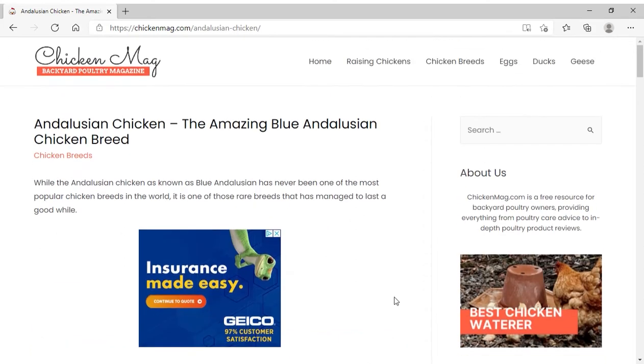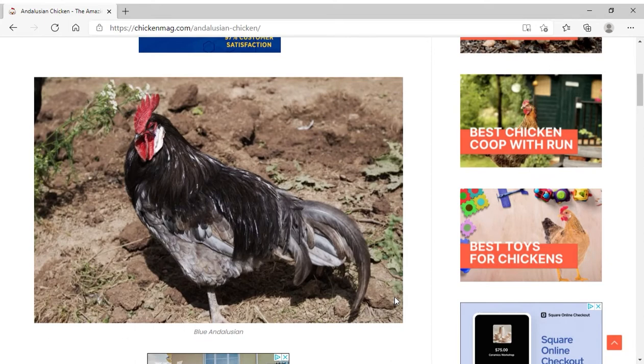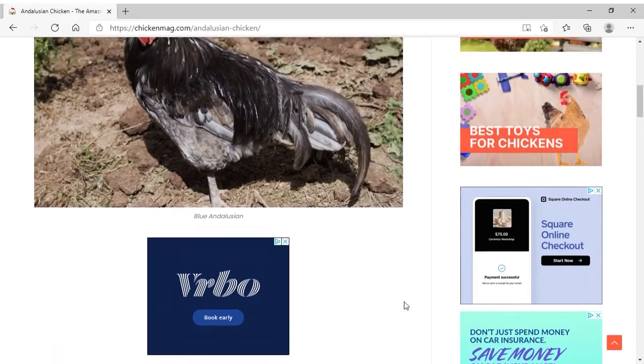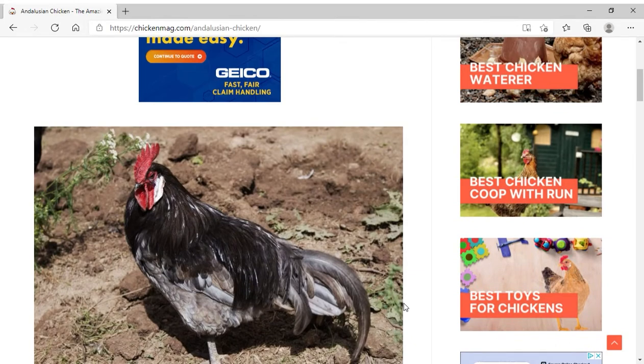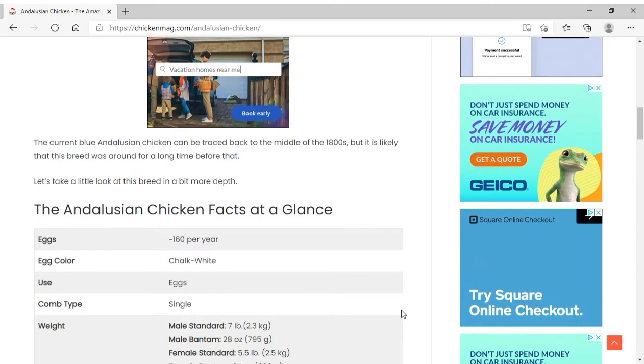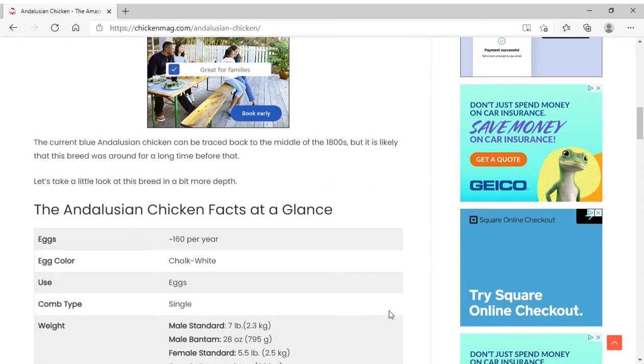So off we go. First, we're looking at the Blue Andalusian chicken. Obviously, we're on chickenmag.com, and oh my gosh, I scrolled down just a second ago and saw this rooster, and that is a beautiful rooster. If I can get even one rooster that looks like that out of my hatch, I will be so incredibly happy. That is a gorgeous rooster. Okay, so the Andalusian chicken can be traced back to the middle of the 1800s, but it is likely that this breed was around for a long time before that.